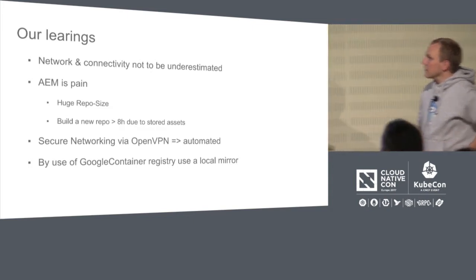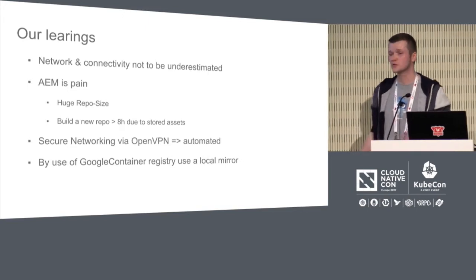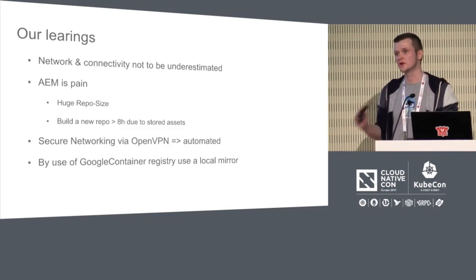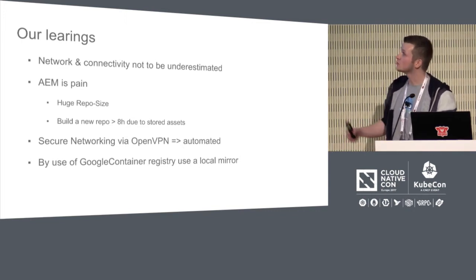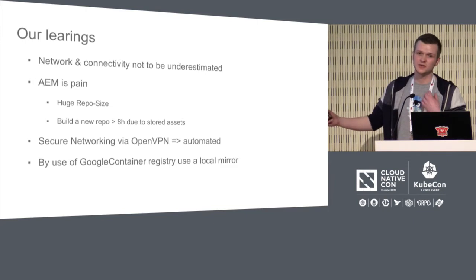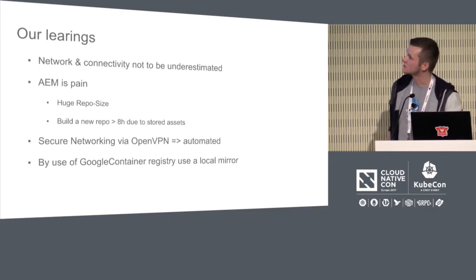Yeah. And the next thing is that AEM is pain, so we use AEM as a front-end system, and that AEM has a huge repo size. In our case, that's more like 100 gigabytes to 200 gigabytes. That's all the assets that are placed in there, and every component of AEM needs its own repo, and it can't be shared with the other publishers or authors, and that's a big, not so cool thing.